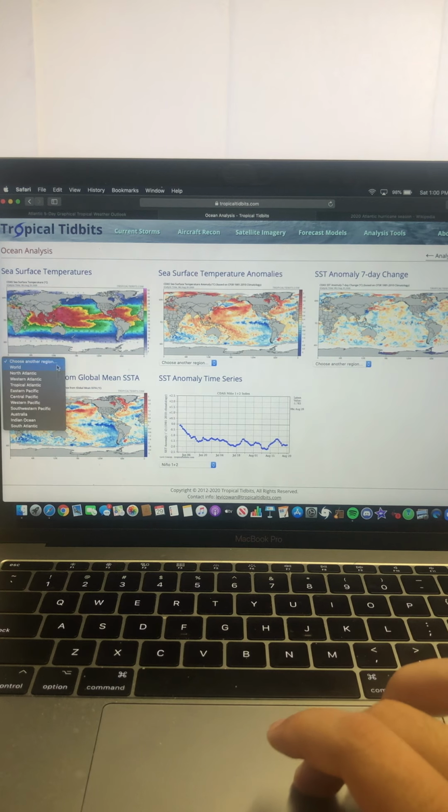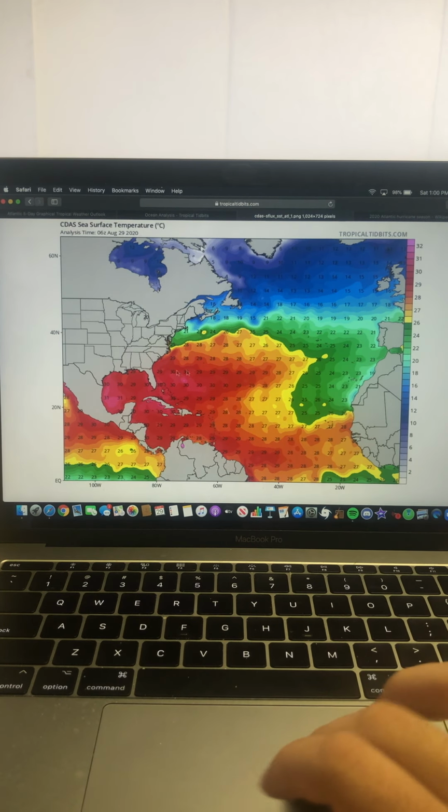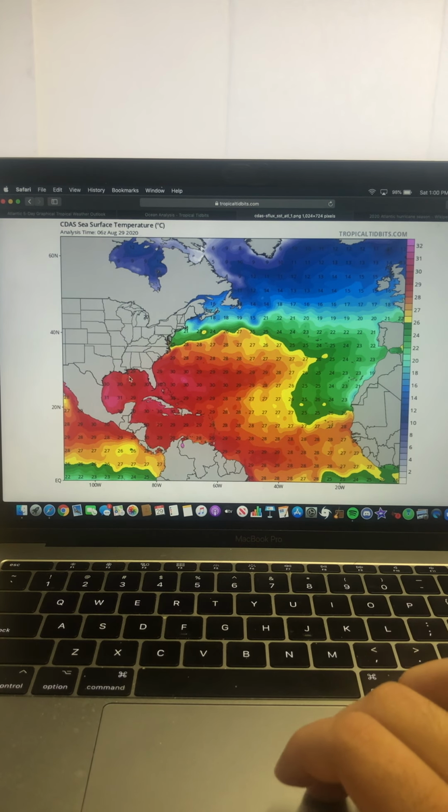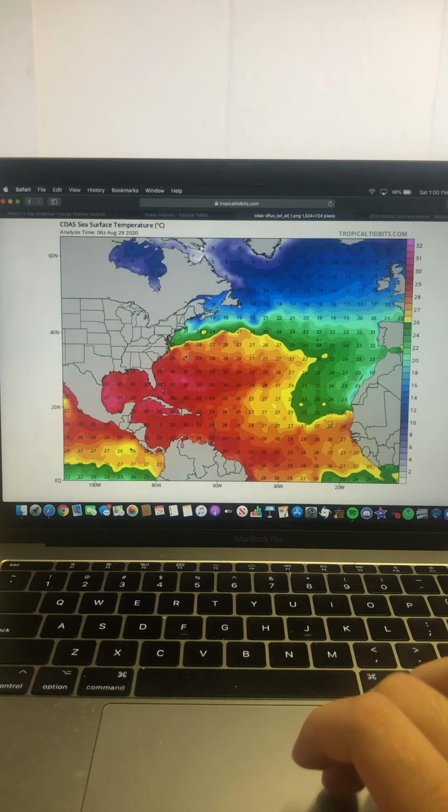The sea surface temperatures for the North Atlantic in general are quite warm. Now, the Gulf has cooled down a little bit because of Laura, but it's still quite warm, generally as warm as the Caribbean. You can see it's generally still anywhere between 29 degrees Celsius and 31 degrees Celsius, so it's still very, very warm.